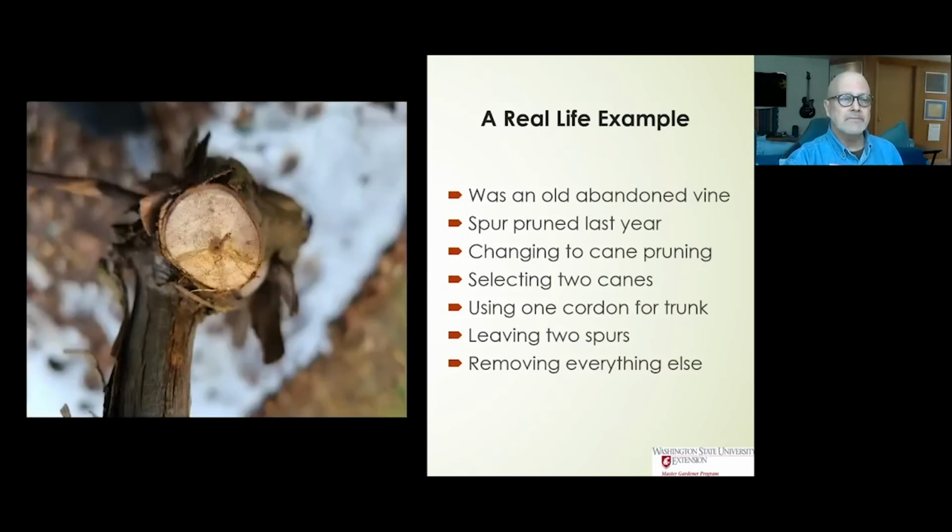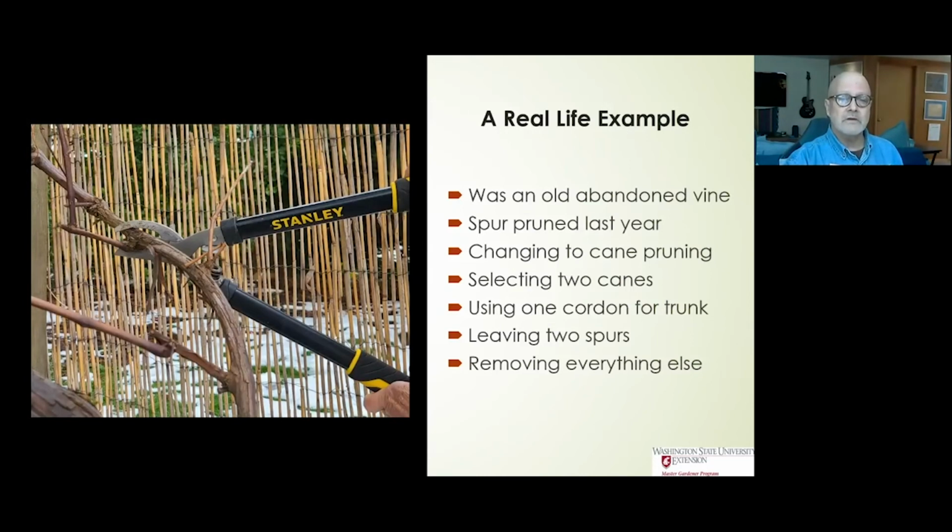I'm glad I did it, because as I cut that, I see this dead wood in there. Probably explains why I wasn't getting good growth out of the spurs that we left on that particular cordon. The other one looks really healthy, so I was happy that I made the right choice there. So I took off the other cordon, which is now my trunk. I took it off just above the 2 canes that I'm going to use for this year. And this is what the vine looks like.